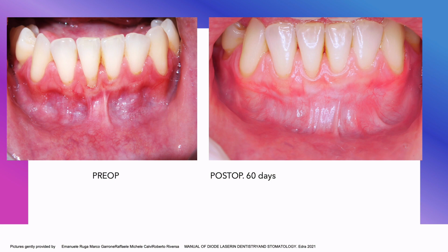This is what we are able to obtain with this marvelous technique and modern technology after 60 days of tissue healing and maturation, thanks to the combination of PRF and diode laser. As mentioned above, PRF can also provide a liquid fraction to be used, for example, during aesthetic procedures of extraoral and perioral tissues, as widely described by several authors.